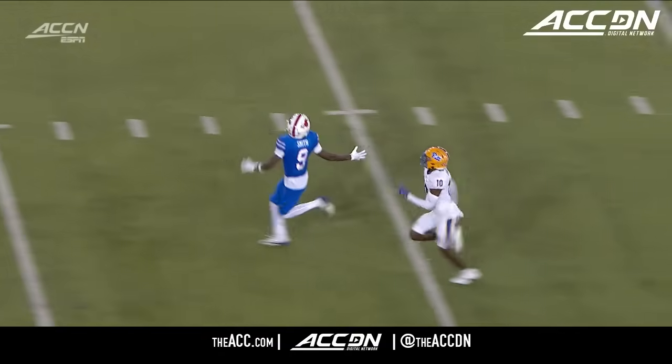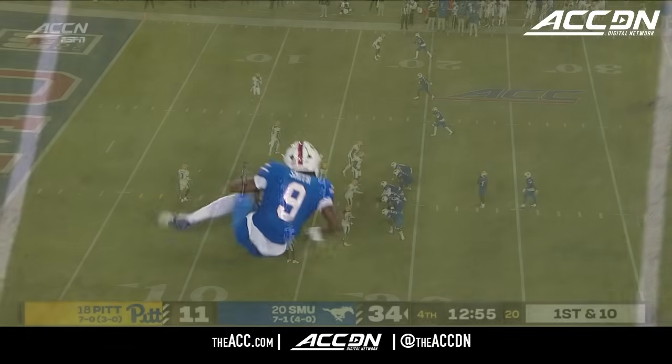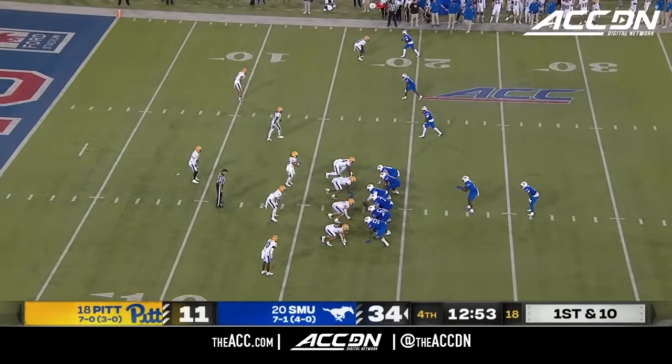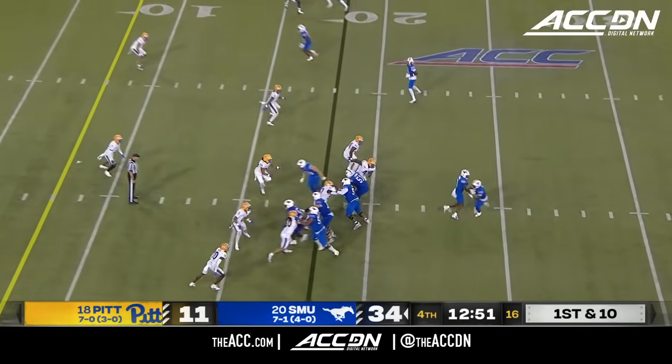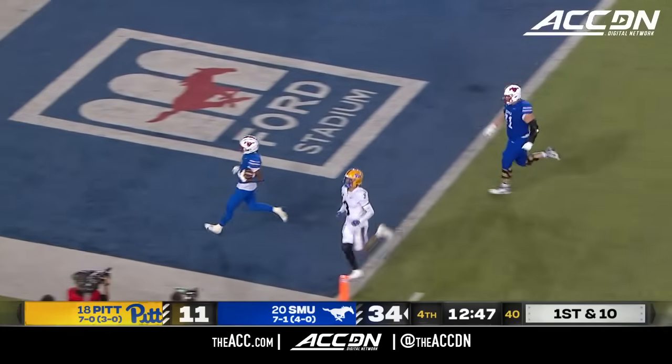Well, a spectacular grab and focus, and he just gets on his horse and runs. Ended up warding off Ryland Gandy. And here goes Brashard Smith. Touchdown.